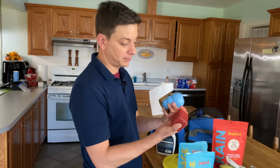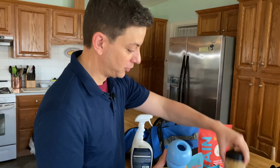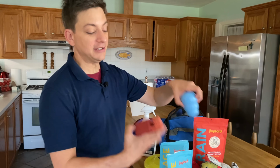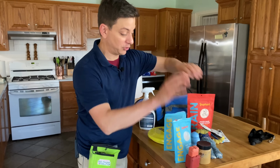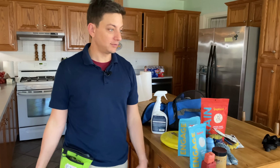We also brought some food puzzle toys right here with some peanut butter. So I want to have a lot of different interesting things based on whatever her mood might be at the moment to keep her really engaged while she's put up.